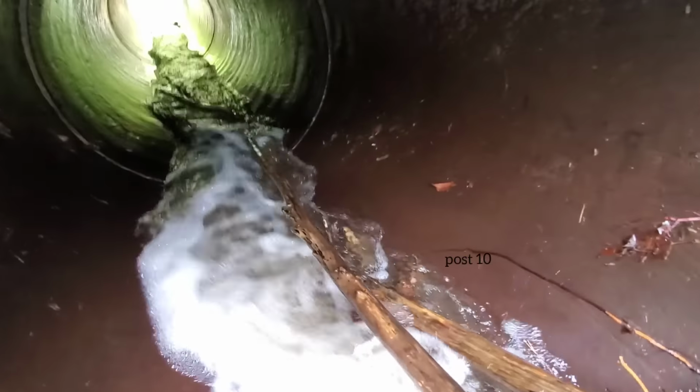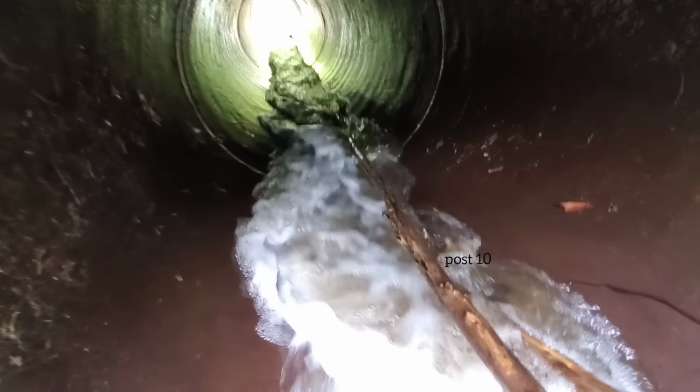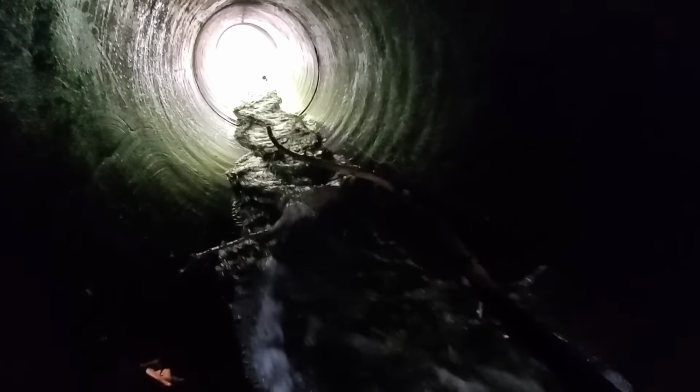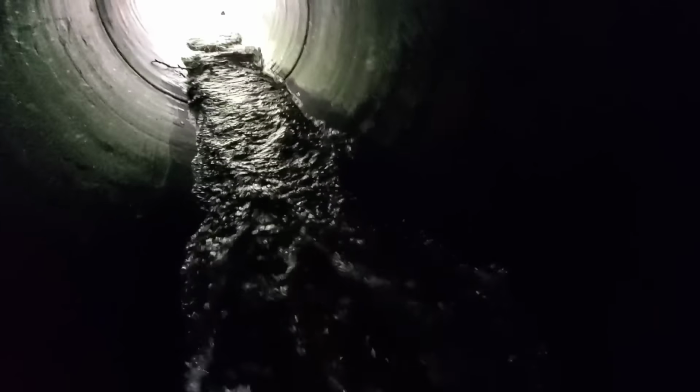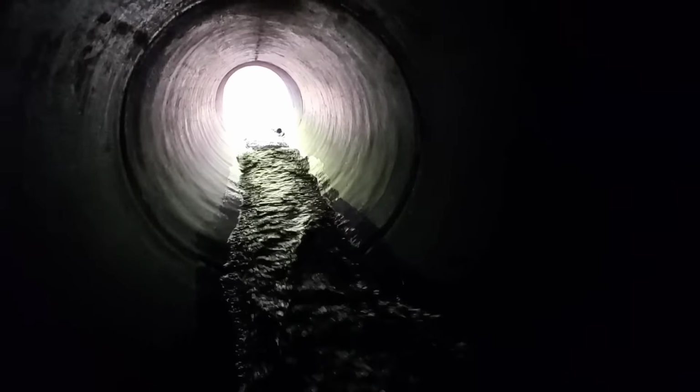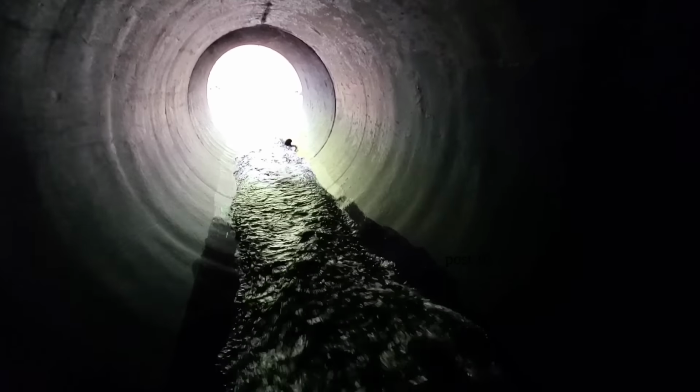It's so loud, but peaceful. Oh, hear that? Oh, the rocks are rumbling through the culvert. That stick should eventually move when that's done. And as you can see, all that stuff I was sending through, none of it got stuck. Oh, I can feel rocks hitting my boots.